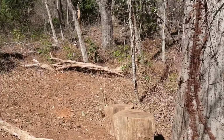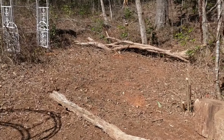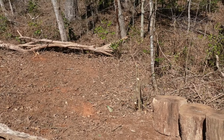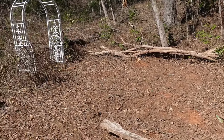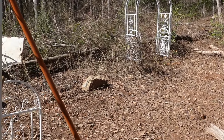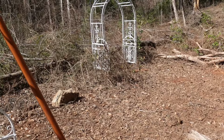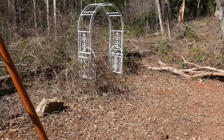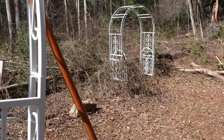If you are not new to the channel, you know that I've been chipping away at this area during the winter time. This is the best time where I can get out here and remove some of the woods because I don't want to deal with ticks or snakes. So it's best to clear and chip away in the winter time.